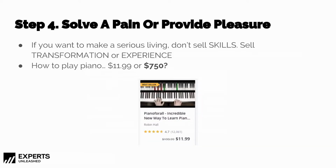Okay, step number 4, very, very important. In order for you to create premium demand for your course, you have to do one of two things. You have to either solve a pain or provide a pleasure. And this is where those skills courses and those skills websites get it wrong, where they're marketing these in the most unvaluable way possible. If you want to make a serious living, don't sell skills. Skills can be part of what they learn inside of the training, but sell transformation or experience, right?